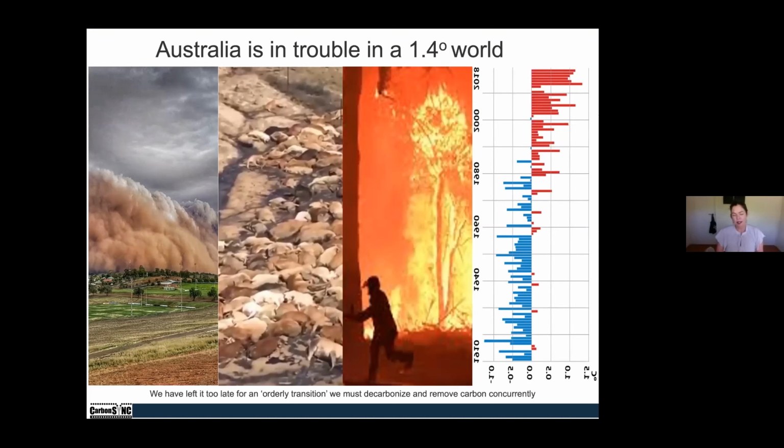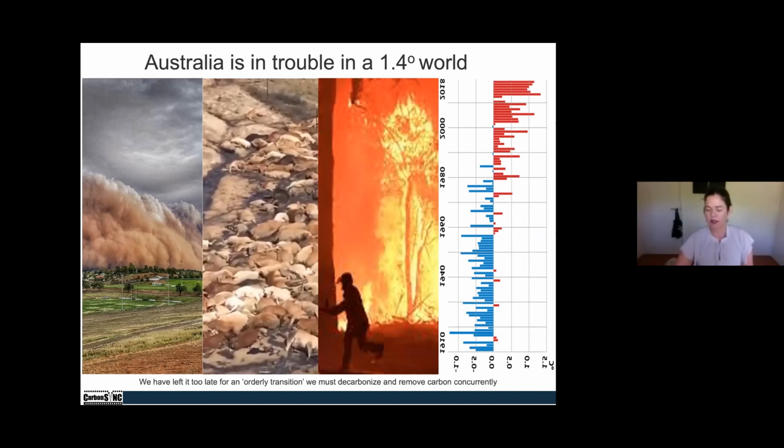And we've basically left the task of the decarbonisation task in our economy too late. We haven't invested in the industrial technologies that will enable us to conduct our activities in a low carbon economy, and it's going to take us time to make that transition. So at the same time as making that decarbonisation transition, we must remove carbon from the atmosphere. And the great news is that we can do that. And we can do it at scale in Australia, and we can do it very quickly. So I'm going to share with you a little bit about that story.